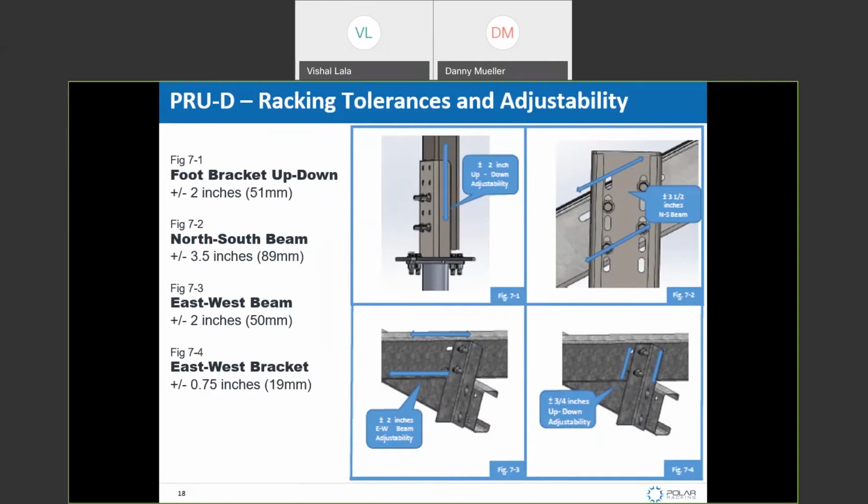But yeah, if one of your posts is off by more than this, it's a very, very adjustable solution, and you'll be able to bring the rack back into spec, even if one of your posts is off. We can talk more about that in the question and answer if you'd like, and Keith can specifically address how that would work.